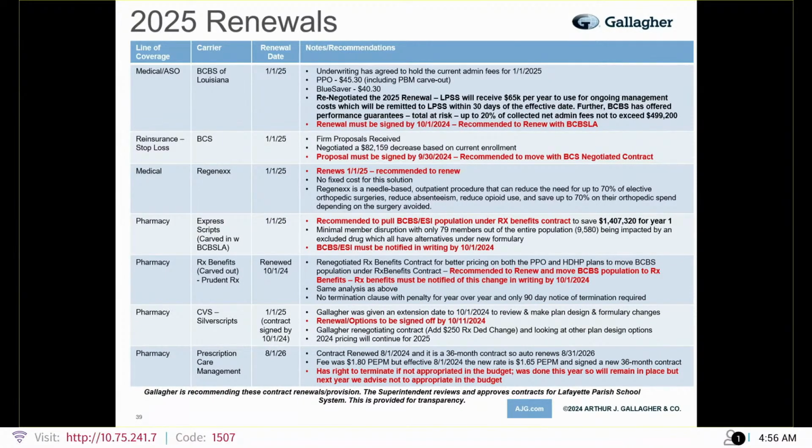Reinsurance, we're still in the process of working through and negotiating that. At this point, we've got a decrease on the table with your stop-loss contract. Reginex renews 1/1/25. There's no fixed cost for this solution. We analyzed the contract. We will be recommending to renew.